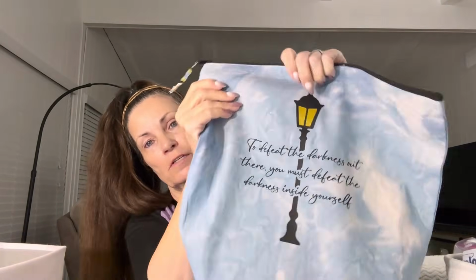Okay, and a couple more exciting haul things. So I loved the Narnia stories, and Forbidden Fiber Co., they're really great at putting out mystery kits, and they did one that was based off the Narnia stories. This is what the bag looks like. I thought I'd gotten the small bag, but apparently I got the large one. Look at how wide this thing opens. It's huge. And it says, to defeat the darkness out there, you must defeat the darkness inside yourself with the little lamppost. And if you know, you know. If you're a Narnia fan, you know.